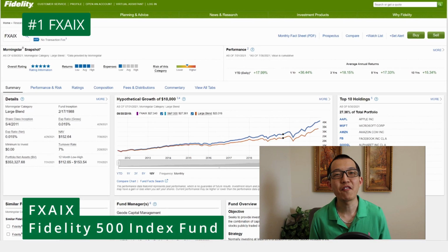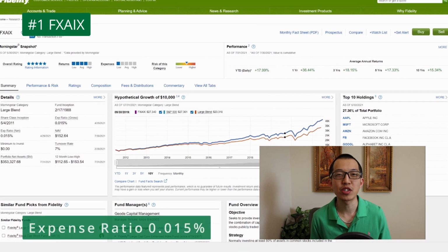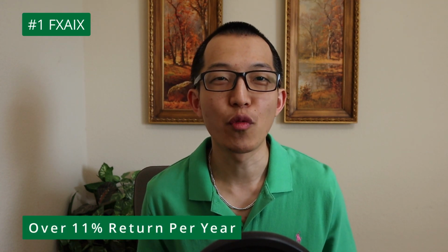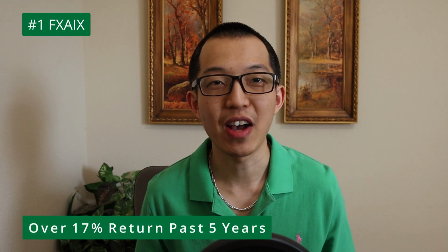Let's dive right in with number 1, the Fidelity 500 Index Fund, FXAIX, with an expense ratio of just 0.015%. The investment seeks to track the total return of the S&P 500 index. An index fund that tracks the S&P 500 is an absolute staple in any index fund portfolio. When we look at the returns, since its inception in 1988, it has generated over 11% returns per year and over 17% in the past 5 years.